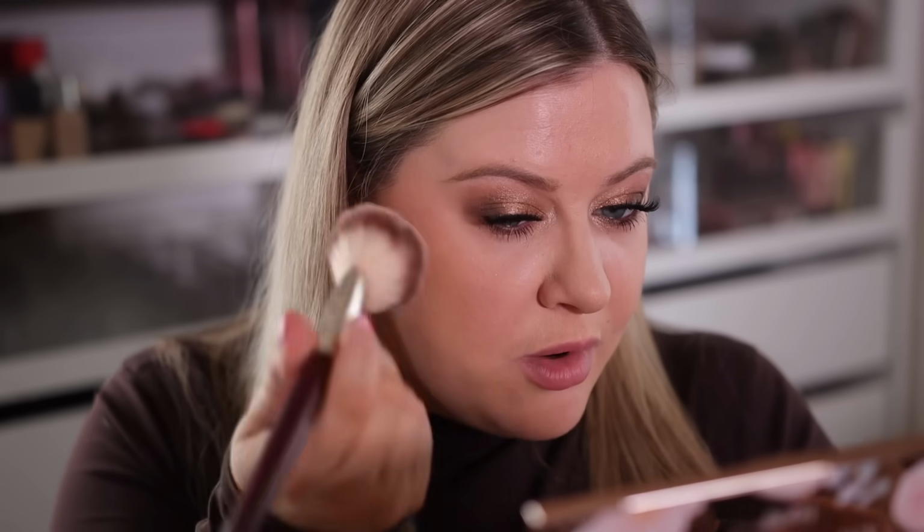But I'm going to go ahead and use the shade Made You Blush. I feel like when I swatched this one, it was actually more neutral. It looks more pink in the pan. But this has the same formula as the eyeshadows. It's just a little bit powdery. It's almost leaning a little more warm tone.